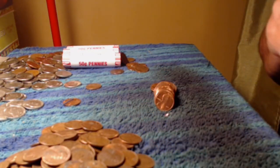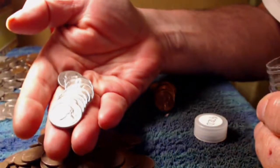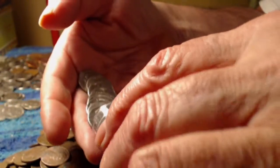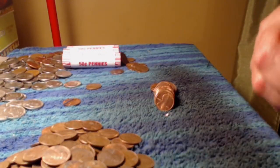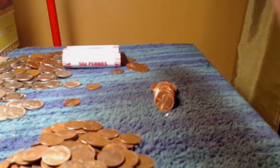Just since April. There's a beaut. I got a roll of 1972 Denver uncirculated nickels in a box. It was a hand rolled box, and the whole box was.